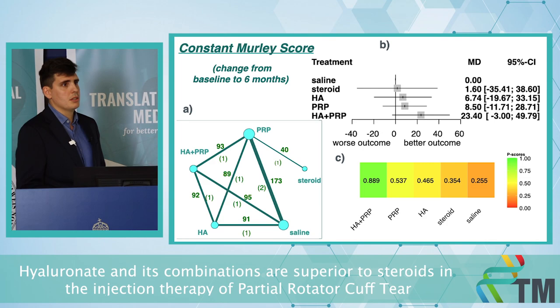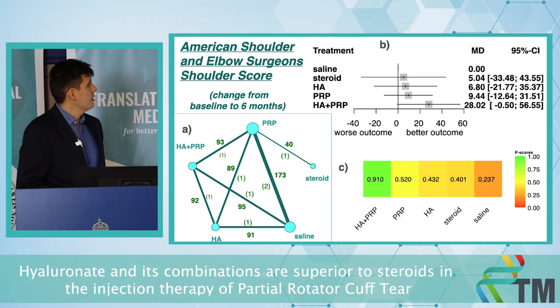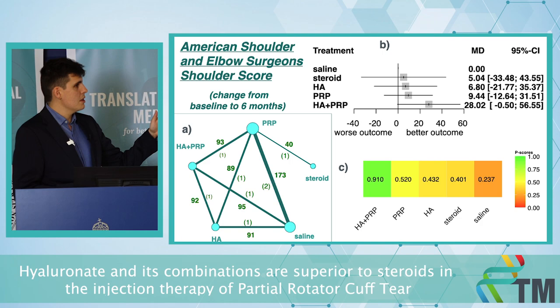The American Shoulder and Elbow Surgeons shoulder score is about the pain, the movement of the shoulder, non-steroid and opioid use of the patient, and how the patient can use the shoulder. We can see that there was no significant difference compared with the saline, but hyaluronic acid plus PRP was also the best intervention.